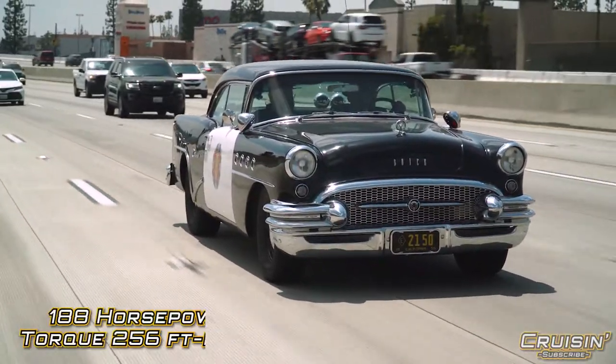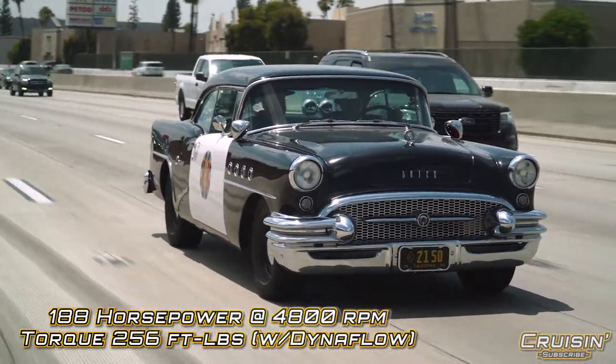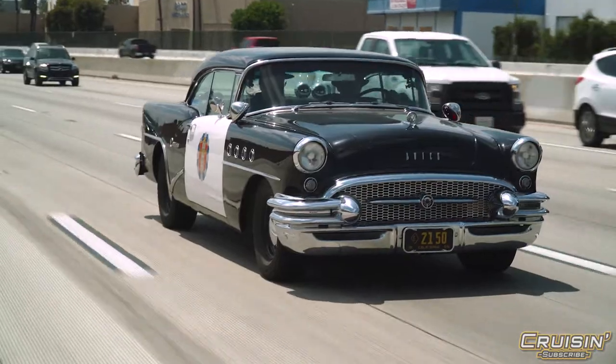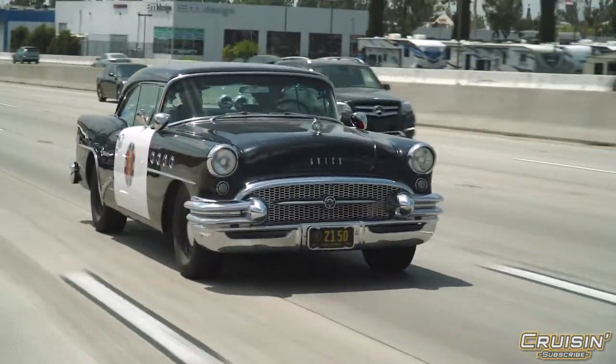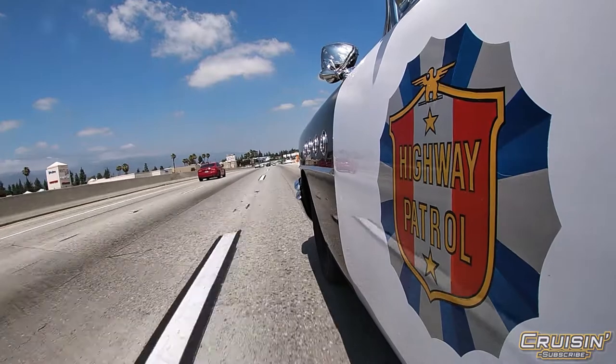How fast can you go with this car? I've had this car up to 80. Maybe even 90. It's a V8, and it's 264 cubic inch. Back then, this was probably one of the more powerful cars that Detroit put out, which is how they justified buying a more expensive car than a Chevy or a Ford for the highway patrol.